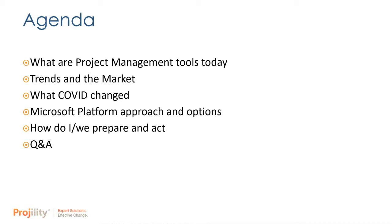We get a lot of questions on a day-to-day basis. Hey, there's new tools, new platforms. How does that play in with traditional project management tools? How does it tie in with our Agile tools, our service management tools? There's just a lot of flux in the market. So we're going to talk a little bit about that. We're also going to focus on some of the changes that COVID has driven throughout not only our society, but specific to these tools, and the results we're seeing as it relates to the tools you choose and use.